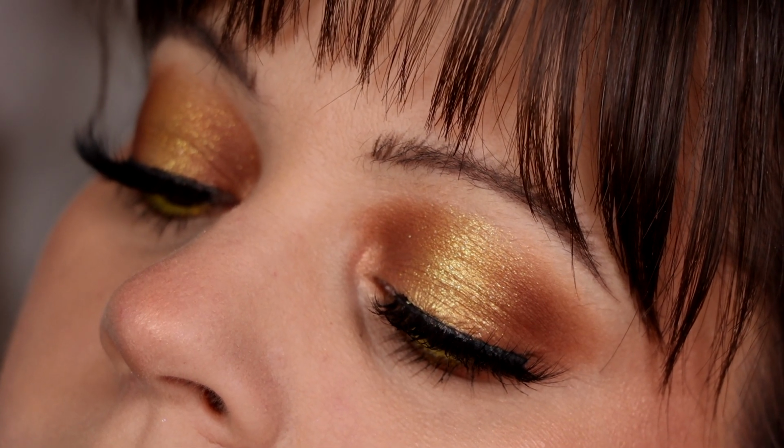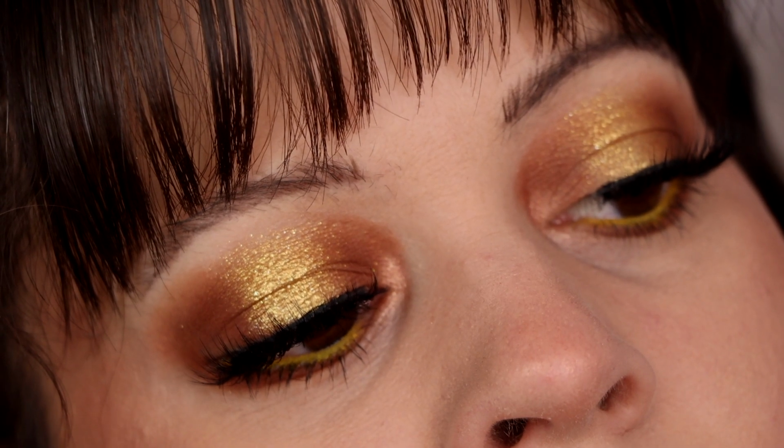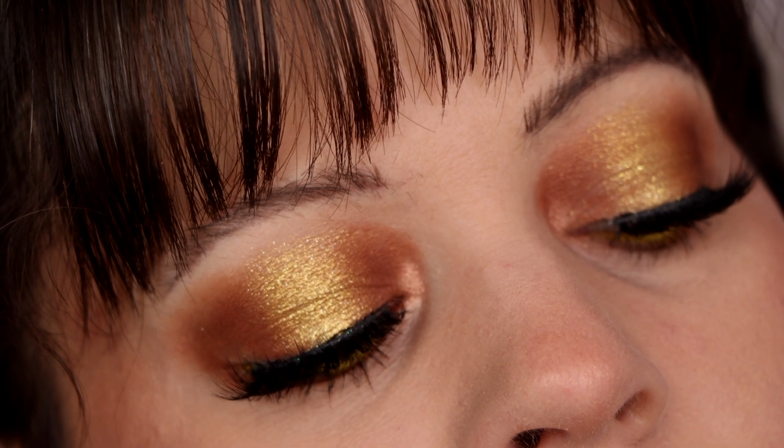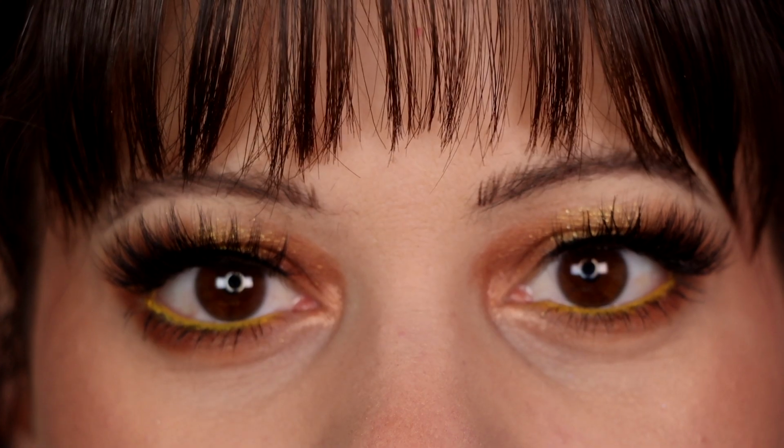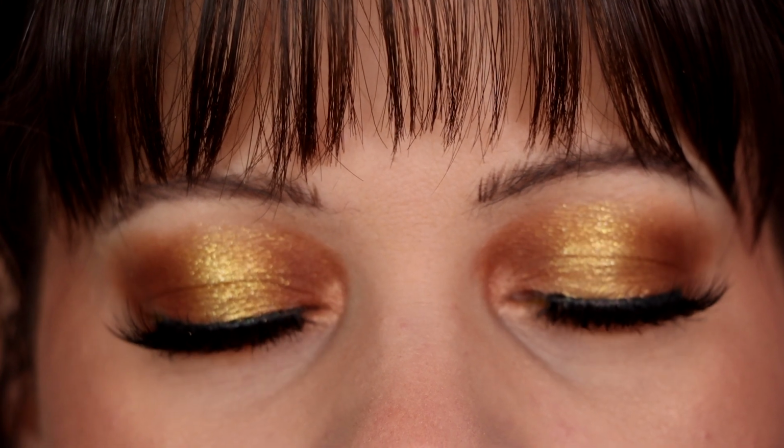So yeah, that's going to be my thoughts on the palette. Let me know if you plan on picking it up. I think it's really, really pretty. Let me know what your favorite Nomad palette is. Maybe I should do a Nomad ranking video at some point. I have quite a few palettes now. Maybe that could be kind of fun. I don't know, let me know if you want to see that.